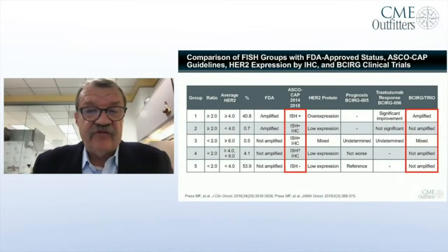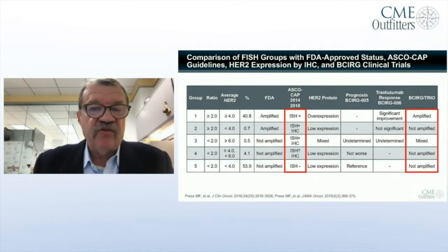We've advocated that for a long time in collaboration with Dennis Slayman's group. When we were screening for entry to BCRG clinical trials in 2000, we needed to choose an assay. We chose FISH, not immunohistochemistry. In our laboratory, we routinely do both. When we have a request for FISH only, we run our laboratory developed assay in the background because I like to know the result of both assays.